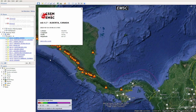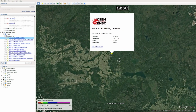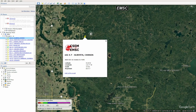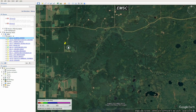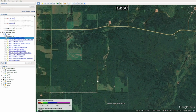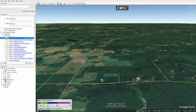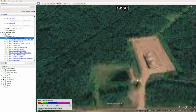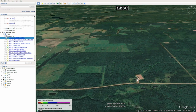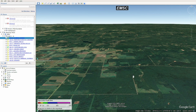The next earthquake was a 4.7, Alberta, Canada. Appears to be in a field here in the woods. Let's see. No idea what that is. Okay.